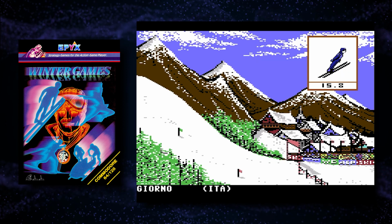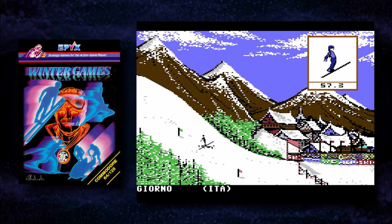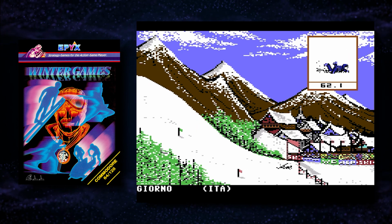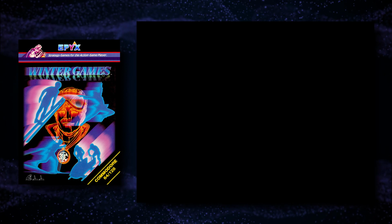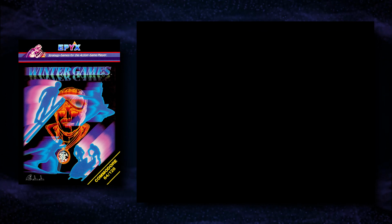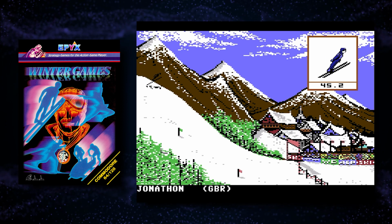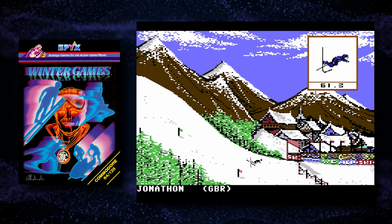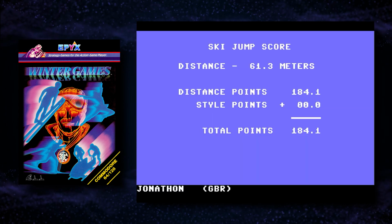Now the tricky part is that while you're in the air, you'll need to adjust your skier's position as it's visible in the zoom window by pushing up, down, left, or right in order to put the skier in the correct landing position. And if you don't know the correct landing position, well, it's just trial and error until you figure it out. The vast majority of your points come from the distance traveled, so even if you crash and get no points for style, you're not really losing out on that many points.